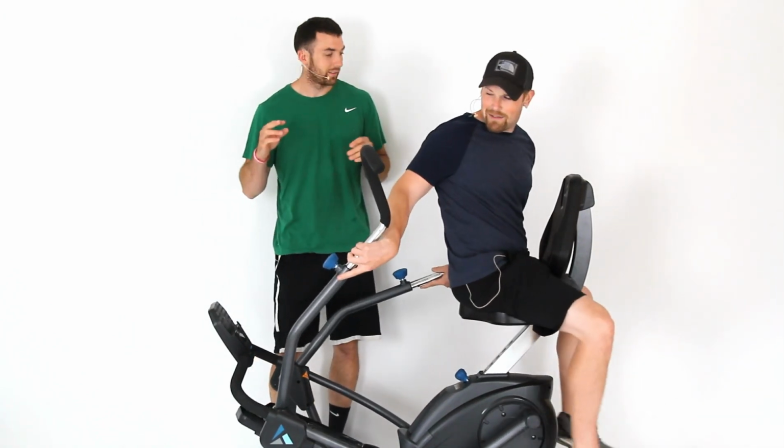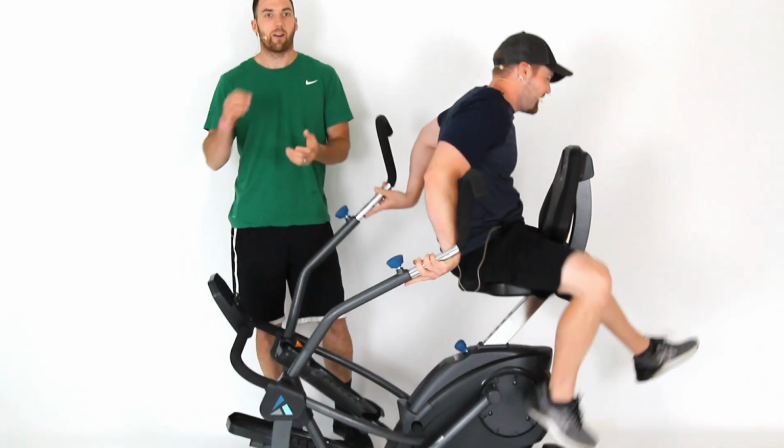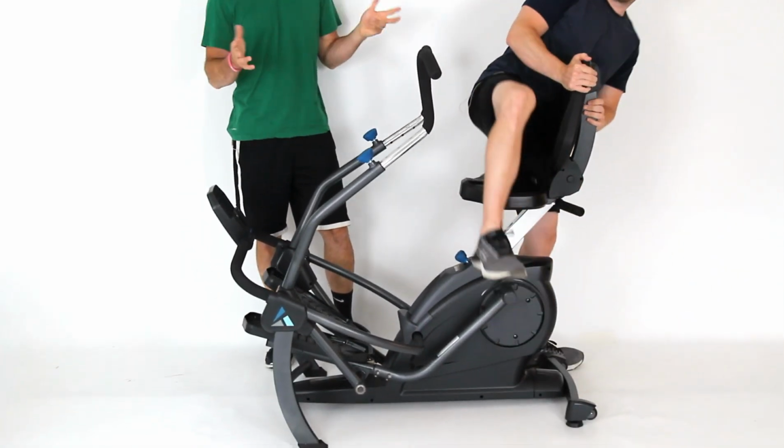All right. Am I using this right? I think so. Okay. As good as you're going to get. I think. Keep going. All right. Better than a recumbent bike?